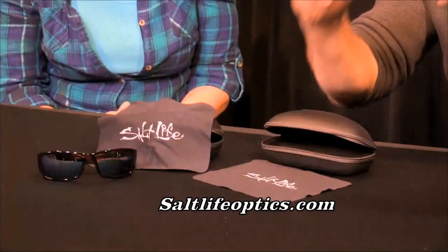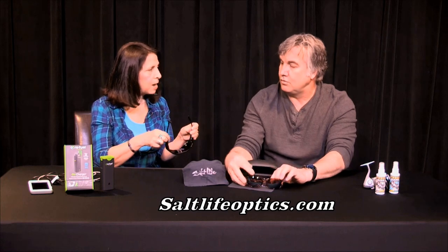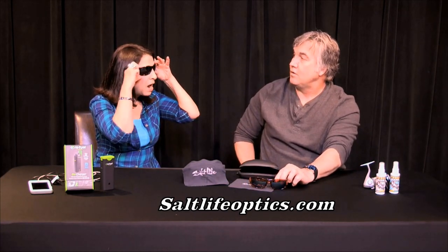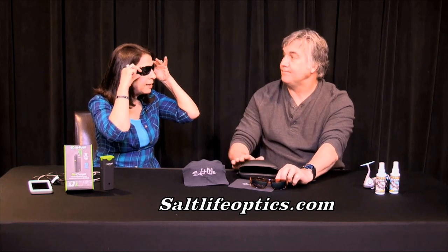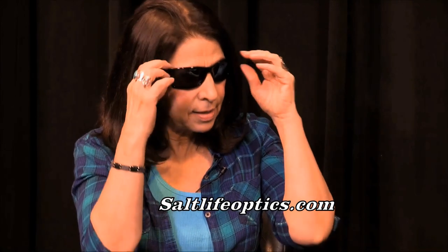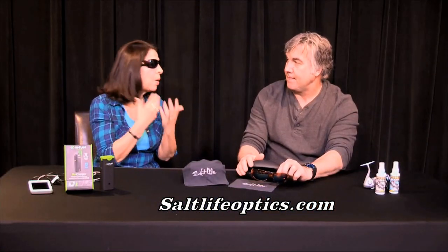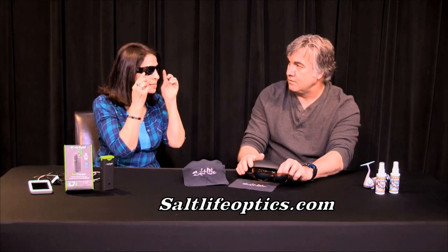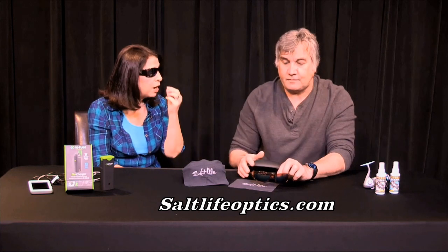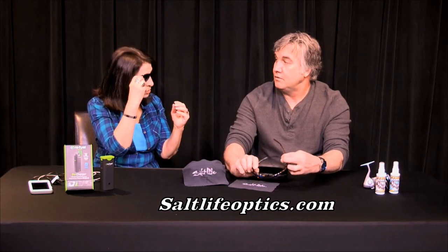Yeah. I have noticed that, too, with these, because most of my sunglasses sit in front, but these are very snug to my face, so they're sealing out any of that glare. Correct. It's very important. It feels a little bit different than what I'm used to, but I've noticed that when I'm looking, because we tested these looking into the water, it made a huge difference in how I could see into the water.